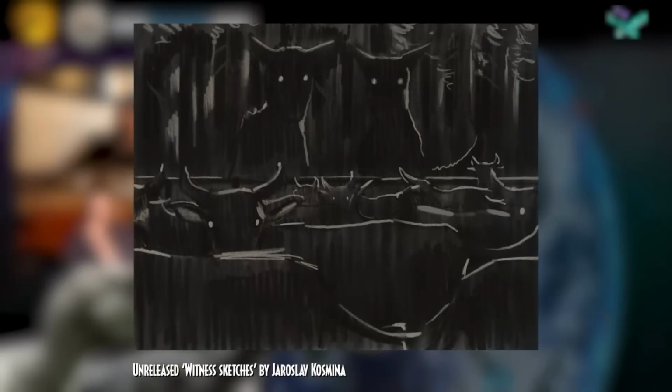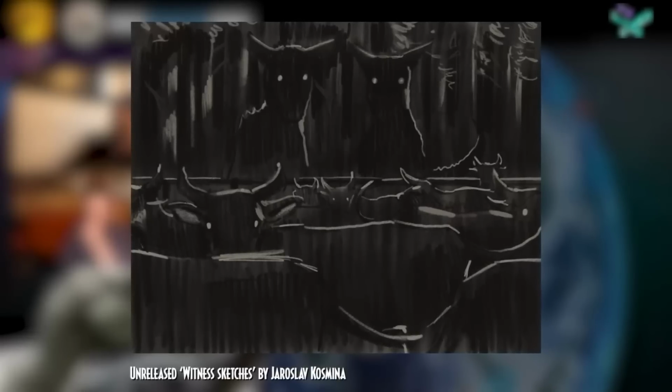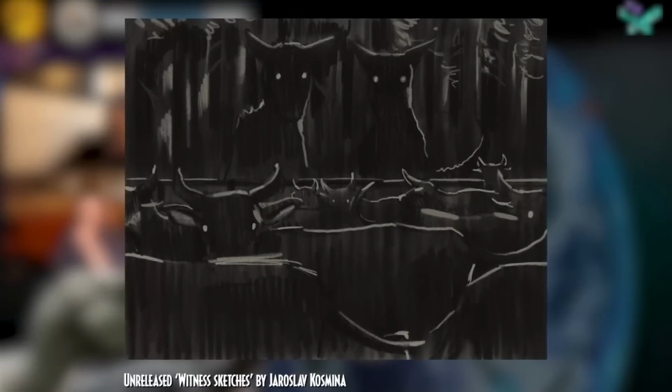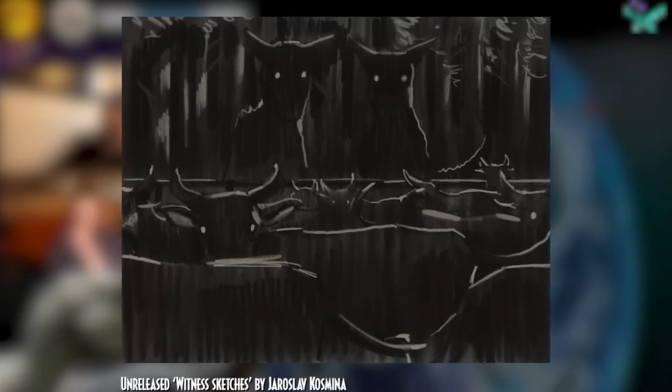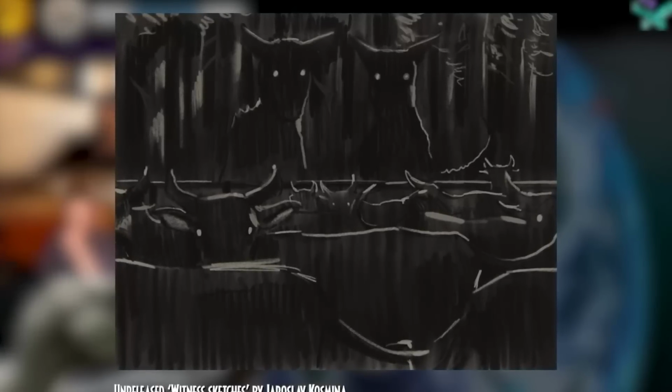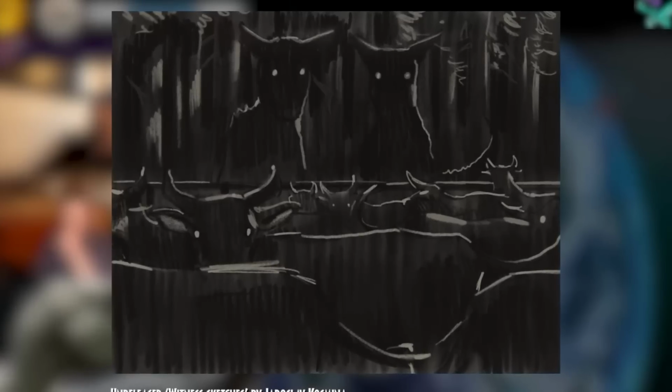The final two sketches that we see here depict what I believe to have been a Carnotaurus. In this horror-driven sketch, it shows a herd of cows being stalked by two massive predators behind them. Due to their size and the horns, I assume these to be that of the Carnotaurus stalking the herd and waiting for one of the cows to move out of place so that they can snatch up a quick dinner.